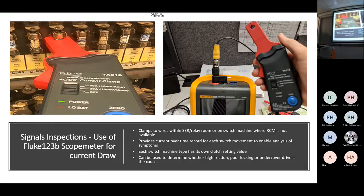Like you do with remote condition monitoring, you can do current or over time, but they didn't have that. They're on two sites, but we were able to do condition monitoring ad hoc on whatever switch we wanted to, by doing this in the signal room. And then we could see what some of the symptoms are as well.